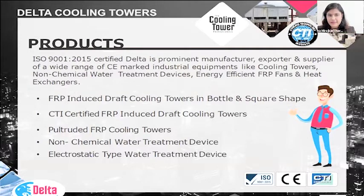Hello. Yes, sir. Now, apart from this, we are also manufacturing full-throated FRP cooling towers. The full-throated FRP cooling tower is the latest technology in cooling towers, and from that, in fact, we are covering all the types of cooling towers used in India and abroad also. And you can scroll down.